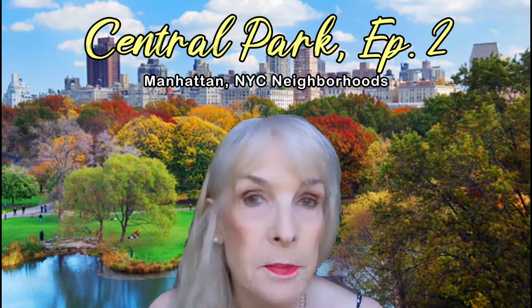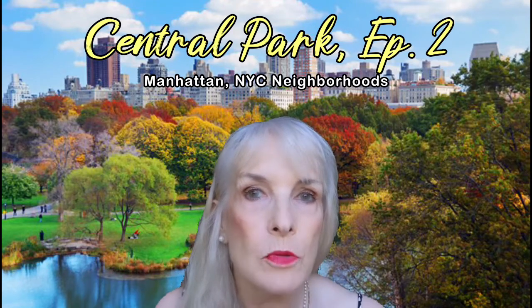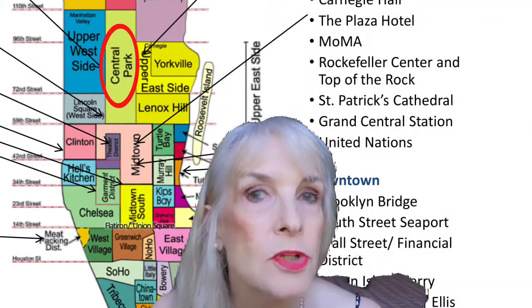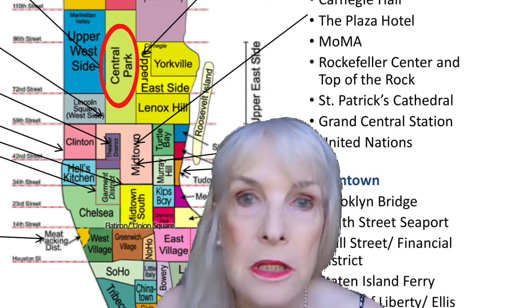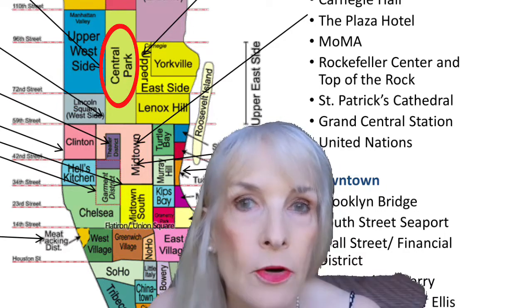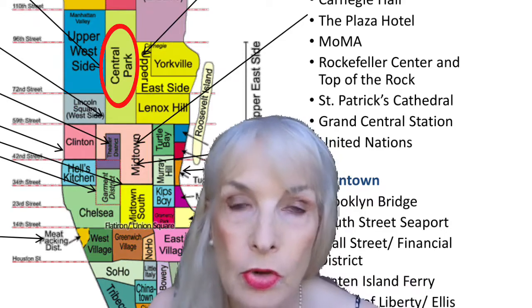This week we're going to be talking about the middle of Central Park, which for the purposes of our conversation is going to run from 72nd Street to about 97th Street. Again, Central Park is every New Yorker's backyard. And this area of the park was in particular my backyard growing up.